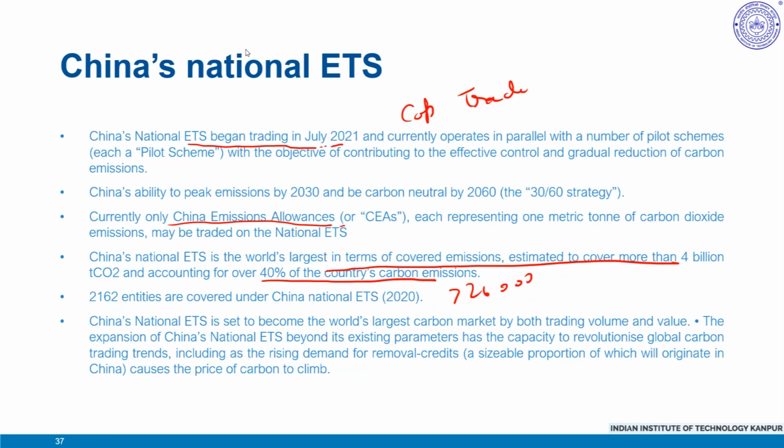Trading of CAs is currently on spot terms only. However, the China Securities Regulatory Commission issued a statement confirming that it plans to establish a carbon emission futures market to supplement the national ETS, to be operated by the Guangdong Futures Exchange. However, there is currently no timetable in place.